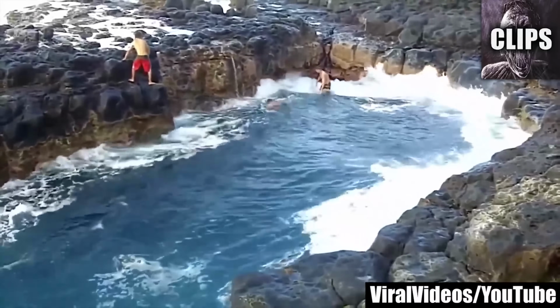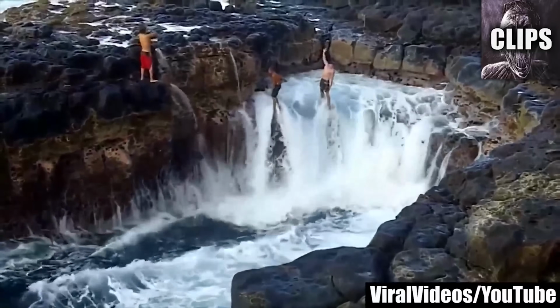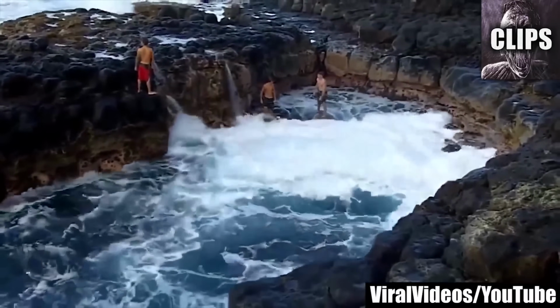The next, you realize the Queen's Bath is actually a tidal sinkhole in which terrifyingly violent waves churn sporadically to pull swimmers under.